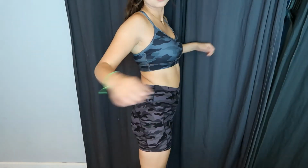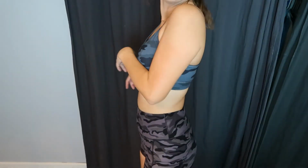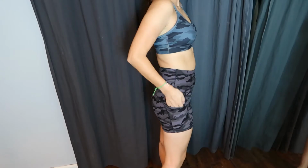These are the shorts, and these shorts are actually not that bad. I'm just a little bummed out that they weren't the same color as the sports bra, which is a little bit of a bummer, but it's not a make or break. Really comfortable. I like that they have pockets on the bottom so you can put your phone in.